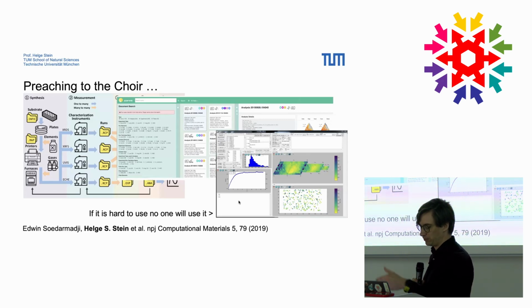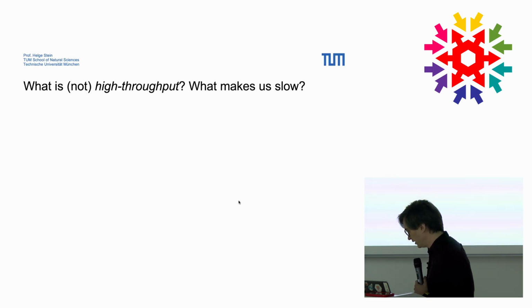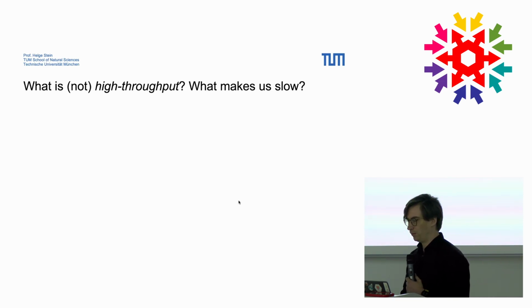But especially when you talk to other chemists, which we do a lot, then you need to think about how can we enhance the user experience. So we do high throughput, and we do this somehow accelerated. So a little bit the question is always, what is high throughput really, and what is high throughput not?